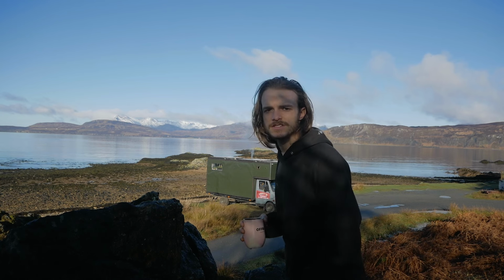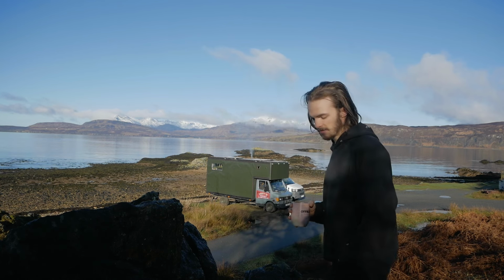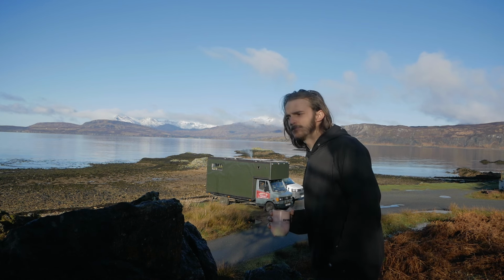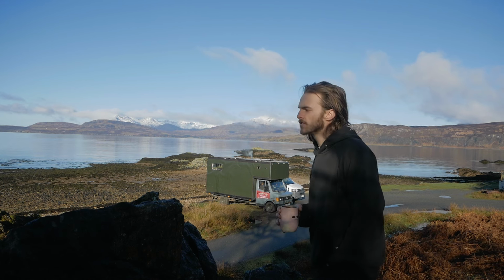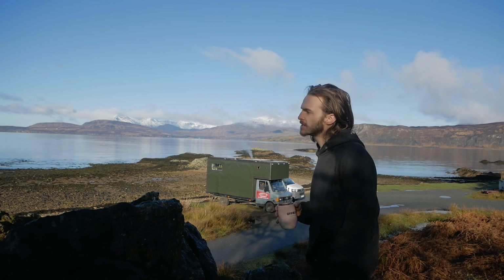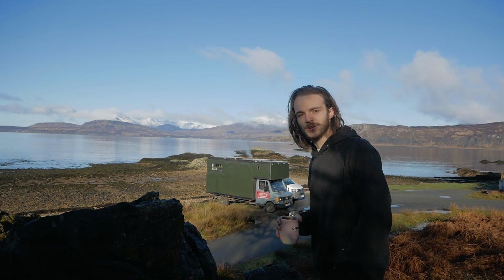Today's plan, as I say, is just to keep heading north. Obviously, we're going to do all the iconic Old Man of Storr and Fairy Pools, but we're also going to go see some little things, some out-of-the-way things, and whatever James recommends, because he's been here a few times. He's a good tour guide to have around.